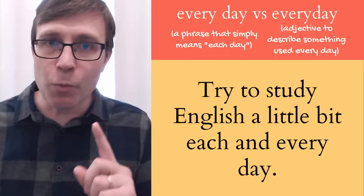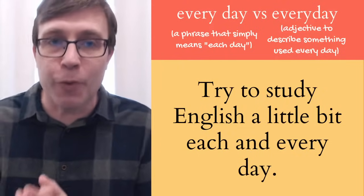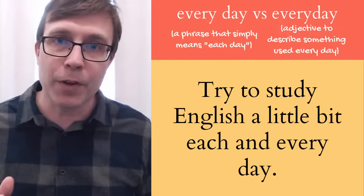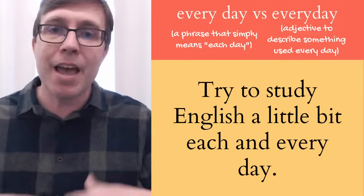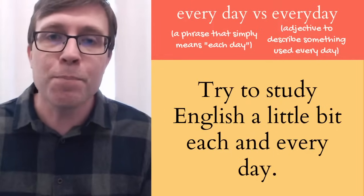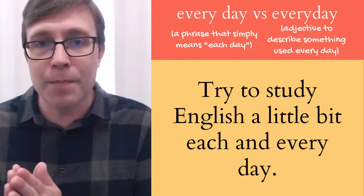Everyday is one word. It's an adjective, and typically it's going to come before a noun. Like we have to do some everyday chores. Those are chores you have to do every day. But when we put it in front of the noun, everyday chores, then we use it as an adjective, so we're going to use everyday as one word. Most of the time, I think when people are talking about the phrase, it's every day.